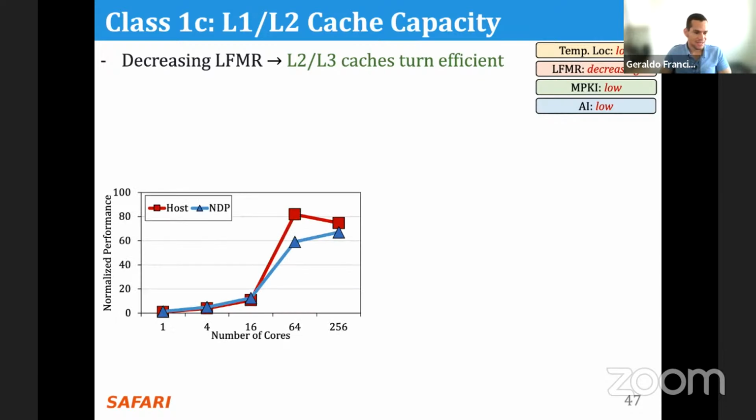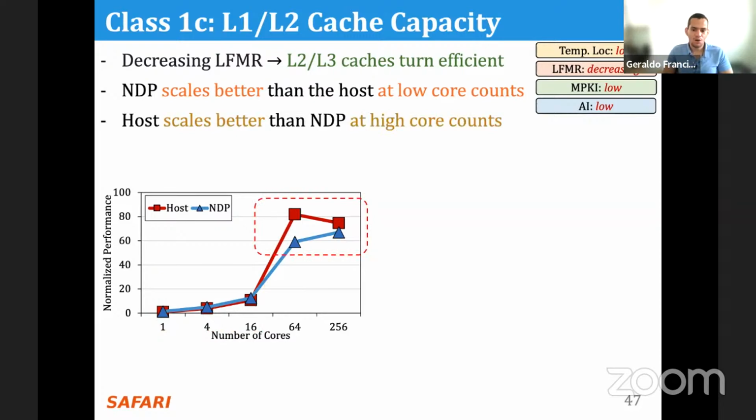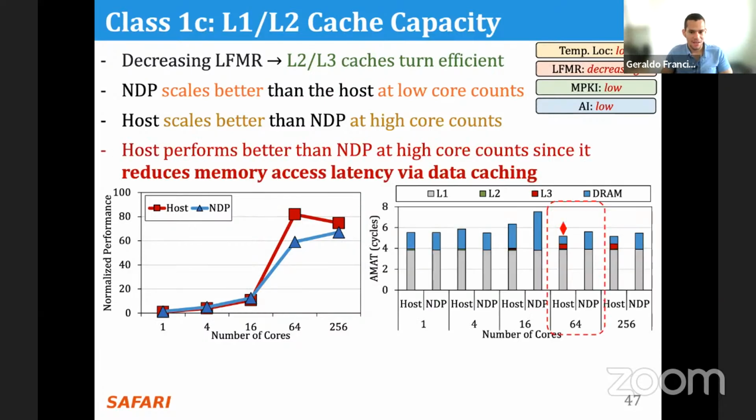At low core count, the NDP system outperforms the host CPU system. With a low number of cores, the applications have medium to high last-level miss ratio and behave like class 1B functions, where they are DRAM latency bound. However, as the core count increases, the host CPU system begins to outperform the NDP system. This is because as the core count increases, the aggregate L1 and L2 cache size available at the host CPU system also increases, which reduces the miss rate of both L2 and L3 caches.